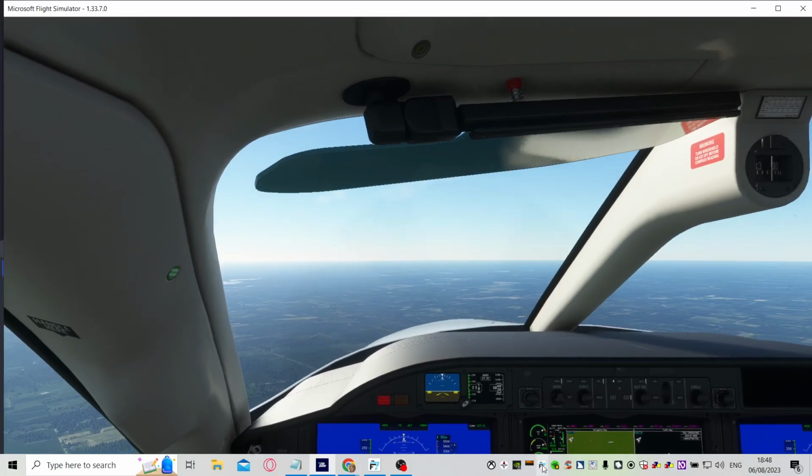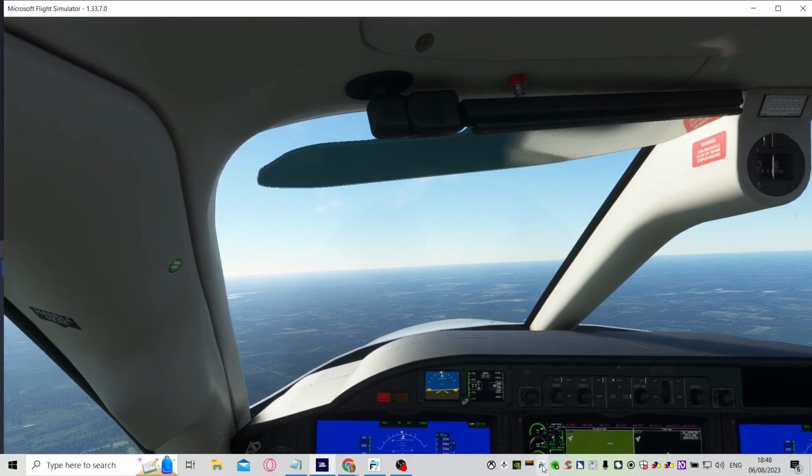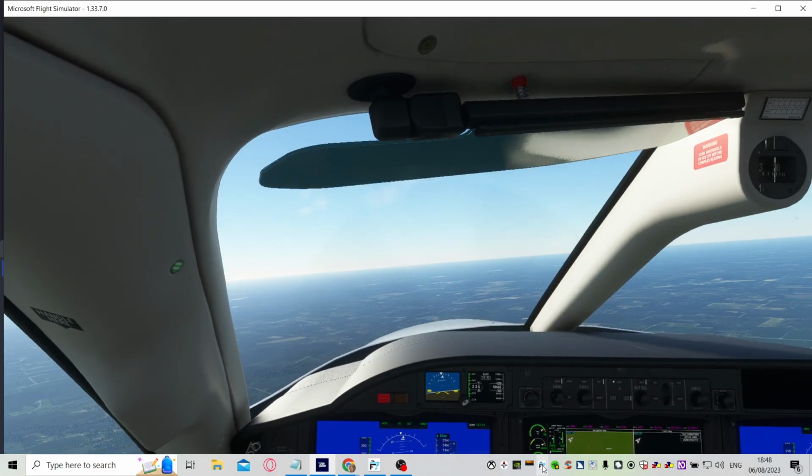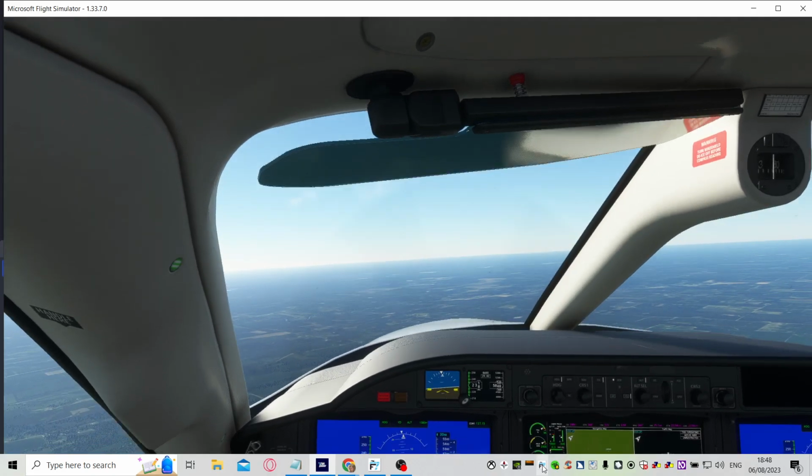Anyone has localizer. Localizer is alive. Runway heading 324. Anyone has localizer. Localizer is alive. Runway heading 324.